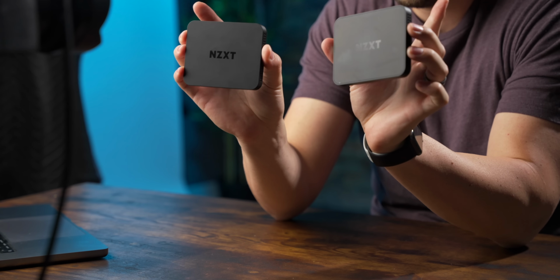Guys, I have two capture cards for you today. Brand new cards from a company you probably aren't expecting. Except you probably are expecting because the name was in the title. But NZXT has jumped into the capture card game.